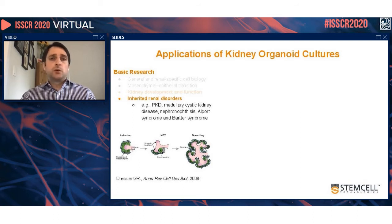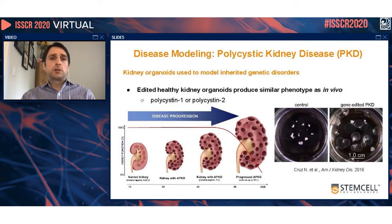Another field where we already see adaptation of kidney organoid cultures is to study inherited renal disorders. And here I would like to focus on a devastating kidney disease, which is called polycystic kidney disease, or PKD for short. This is an inherited genetic disorder that causes the formation of fluid-filled cysts in our kidney. The group of Benjamin Freedman and Joseph Bonventre was able to introduce genetic mutations in the genes of polycystin 1 or polycystin 2, which cause PKD.